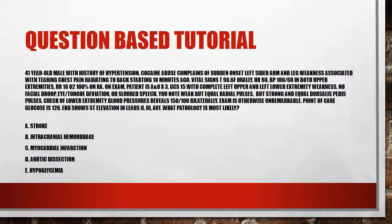Next question. A 41-year-old male with a history of hypertension, cocaine abuse, complains of sudden onset left-sided arm and leg weakness associated with tearing chest pain radiating to the back starting 10 minutes ago. Vital signs: temperature 98.6 orally, heart rate 98, blood pressure 100/60 in both upper extremities, respirations 18, and he's saturating 100% on room air. On exam, he's A&O times 3, give him a GCS of 15. He has left upper and left lower extremity weakness, no facial droop, no eye or tongue deviation, no slurred speech.